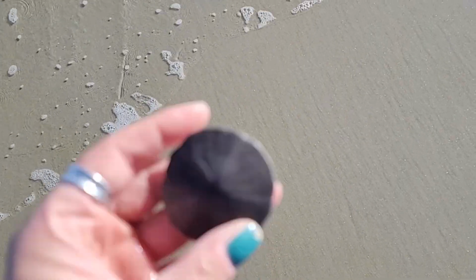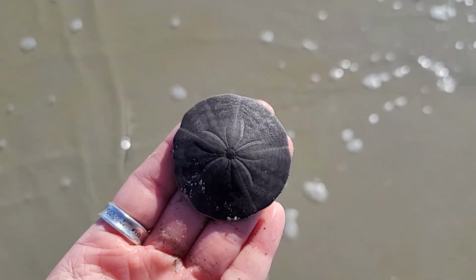So definitely in sand dollar territory. And you know that when you start seeing all the broken ones on the beach. So keep that in mind. If you start seeing a broken sand dollar here and there, keep your eye out because it won't be long before you come across a whole one. Like this gorgeous one right here.